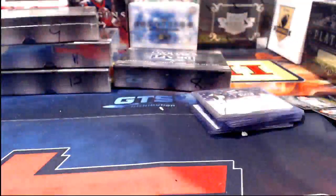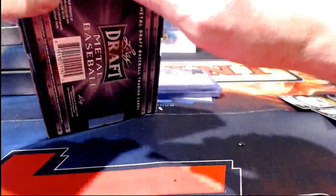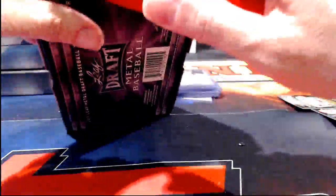I'm just going to go ahead and get all of these out right now up front. You see the one thing Leaf does, which is really very cool, they have them already in top loaders and sleeves most of the time, so it makes it nice. You don't have to worry about how they come out of the box, because they've always been in there in a safe way.